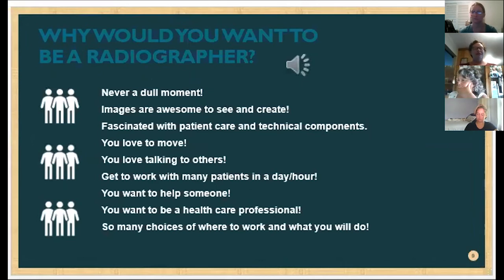Okay, so some of the awesome things about being a radiographer: there's never a dull moment. The day goes fast. You'll be amazed. There's rarely any downtime. So it's really cool to take those images and then see what they look like. And it's really great. You get to work with patients, and that's just a wonderful part of this field. If you love moving, you don't like sitting still, you love to talk to other people, you get to work with a number of different patients. You might have one patient for 2 or 3 minutes and then have another patient for half an hour, but you're going to be switching patients constantly.